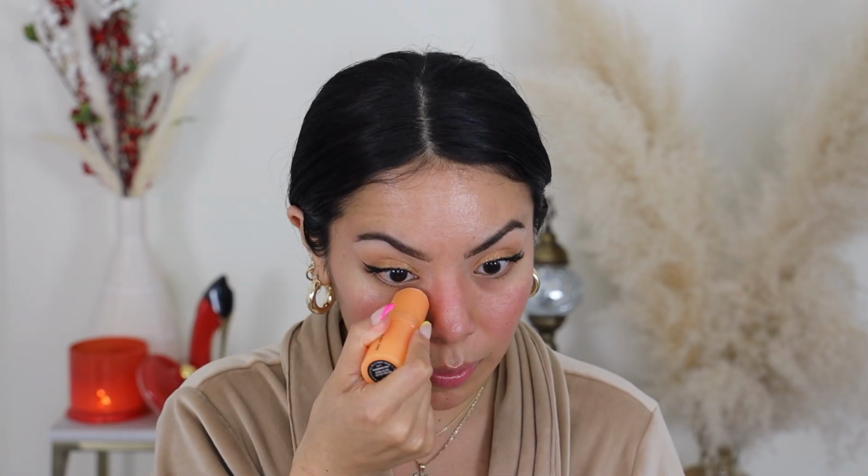I almost forgot to do this step, which is very important, especially if you're starting off with shimmery eyes or just any type of eye makeup: going in and cleaning up the under eye so that you don't have any residue. Now I'm gonna be taking the e.l.f. Dew Stick, and I'm gonna be applying this right on the under eye.